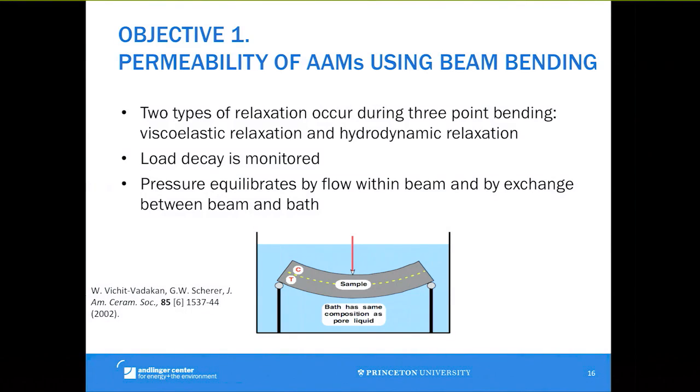So the first research that I'm going to show you is looking at the pore structure of these alkali-activated materials using a non-destructive technique called beam bending. It's where we have a very thin rod of the cement sample and we put it into 3-point bending, where at both ends of the long sample we have supports, and then we put a force in the middle of the sample. When we put that force on the sample, we're putting the pores out of equilibrium.